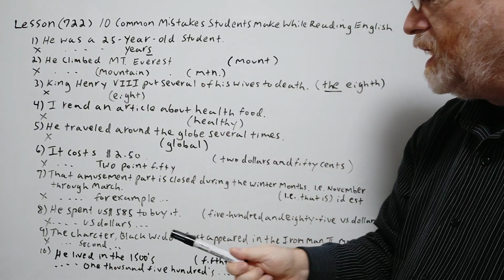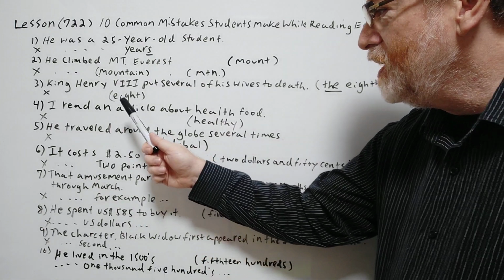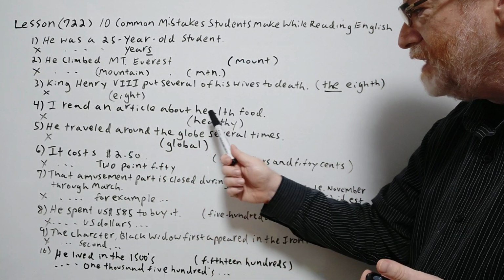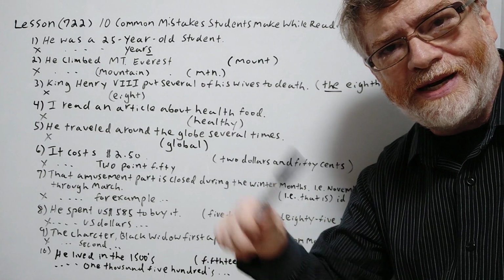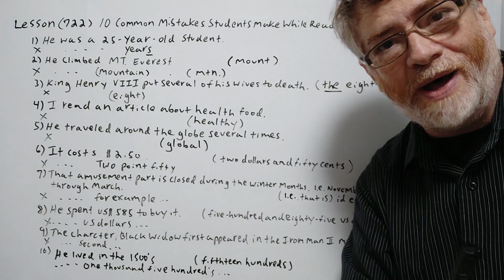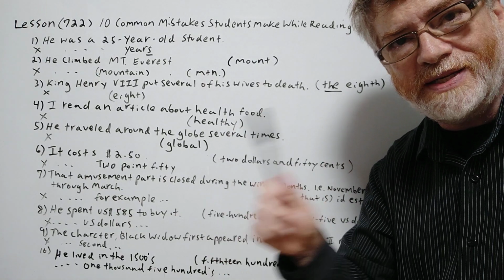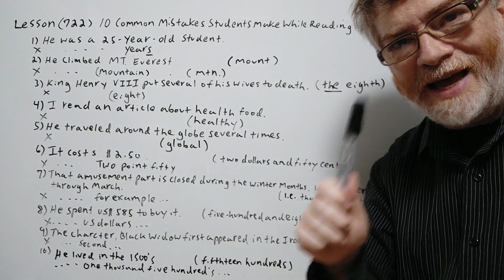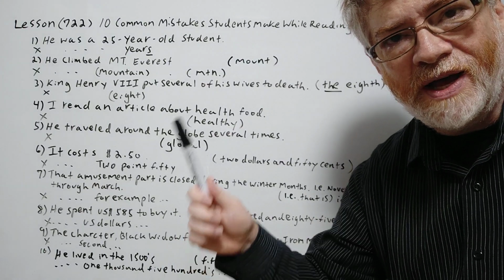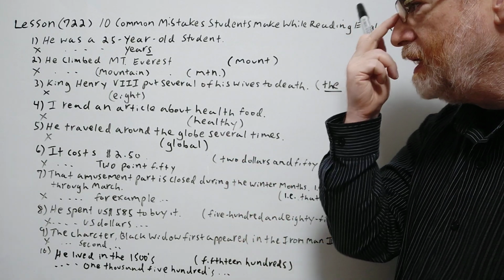Okay, fourth one. I read an article about health food. It should seem easy enough, but students often will read, I read an article about healthy food. All right, so what happens here? Again, clearly health is written correctly, but they will still read it as healthy. I guess maybe a lot of students just assume, well, it must be an adjective, so it must be pronounced with a Y. But no, a lot of times health, when it's combined with another word, becomes a noun phrase, as in health food is a noun phrase. So it is not healthy. Now, could some food be healthy? Of course it could. That is an adjective of health, but not in this case because it is a noun phrase. All right, let's go on.